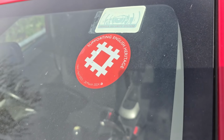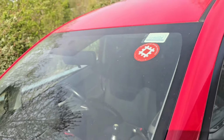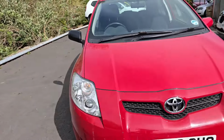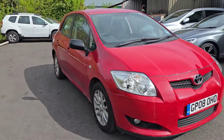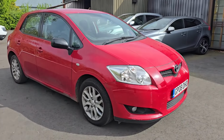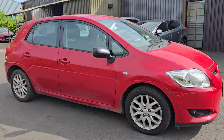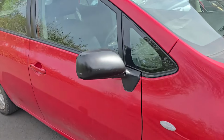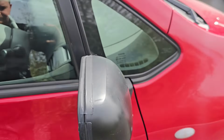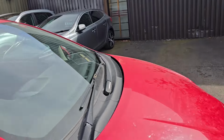Again, another £500 added to the value of this car. If you've seen my other videos, anything with an English Heritage badge automatically makes the car worth an awful lot more. We haven't got a selection of the stickers in stock that we just add to the cars just to make them worth a bit more. But yes, overall. Oh, well, that's another thing. This mirror, it's had a bit of an altercation, and obviously it's a completely different colour to the one on the other side.